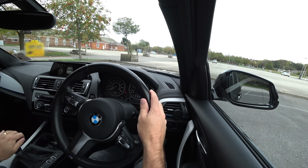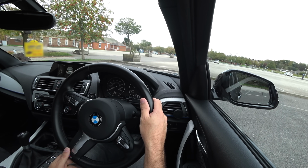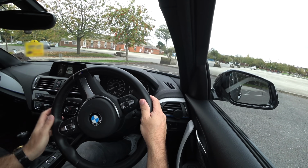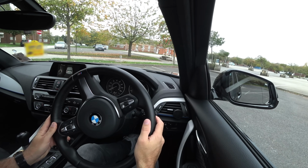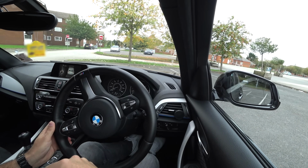Now, it's much simpler than that. Whenever you're going forward or backwards, the only way to tell what to do with the steering wheel is to actually look out of the car. This doesn't tell us. It's quite simply, the car's going backwards and the back end's heading this way. So when I need to straighten up, all I need to do is literally turn the other way.